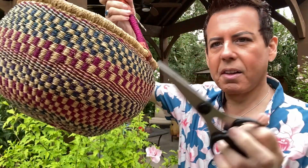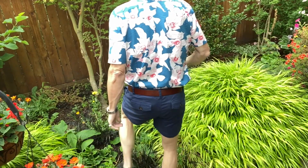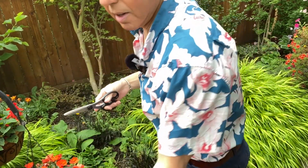Okay guys, so I have these kitchen shears and I have this basket. This is where I'm gonna put the flowers. I'm gonna show you as we get them. So I have that yellow flower here. I think that would look great, so let me just go pick it up. Isn't this gorgeous? I'm gonna leave this attached. Let's keep looking, guys. I think most likely we're gonna be using a lot of hibiscus.